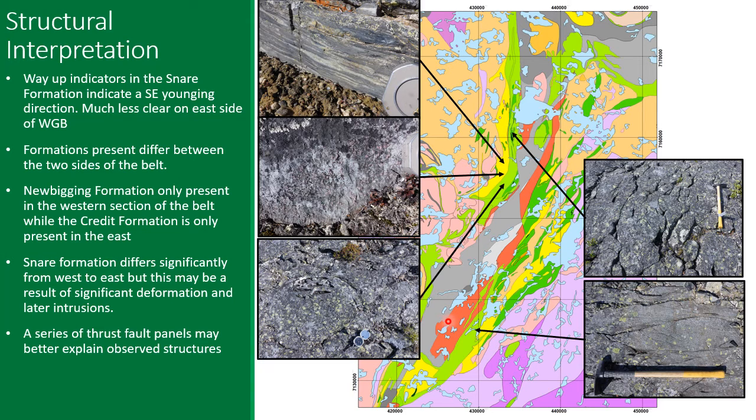There were also differences in the Snare Formation between the two sides of the belt. In the western part, we had these very large, very well-preserved pillows with very clear way-up indicators. And in the east, we instead had these much smaller, much more deformed pillows. The geochemistry in the east also showed a higher crustal component, and the relationship between the two Snare components was spatially identical on both sides. The west and east parts of the Snare remained the west and east regardless of which side you were on, which is not consistent with a syncline. So a series of thrust fault panels may better explain the observed structures rather than a large syncline.